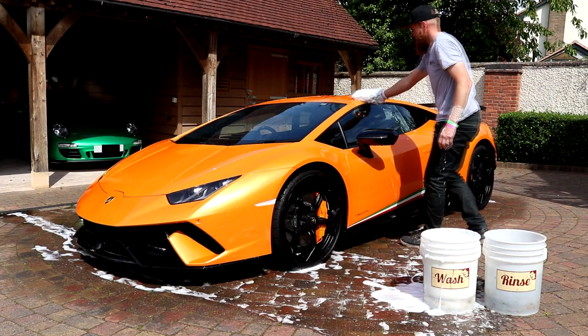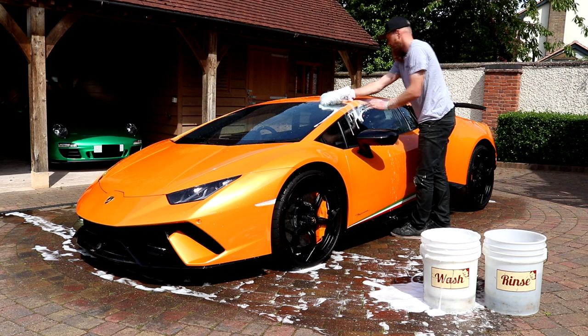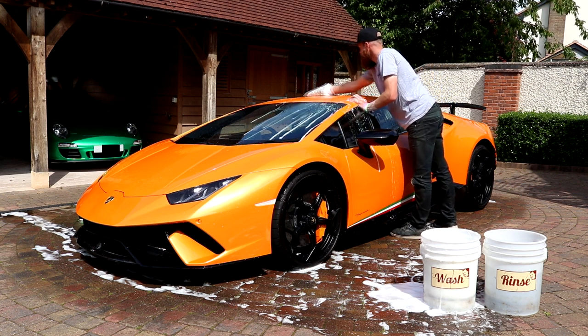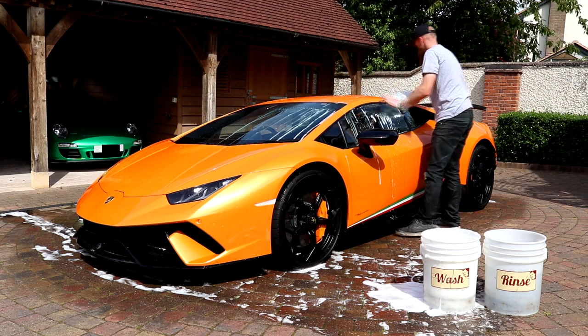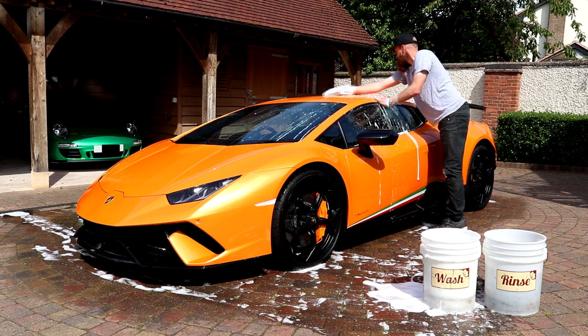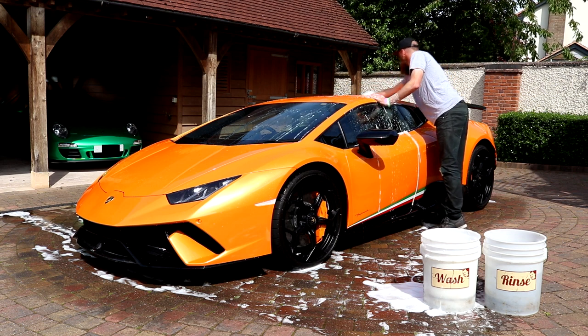You need to start with the roof down when purposefully reducing the chance of inflicting any wash-induced paint swirls or marring. Most of the dirt, generally speaking, will be on the lower parts of the vehicle, so by starting with the top sections first, it is going to ensure that the Lamborghini's paintwork stays swirl-free.